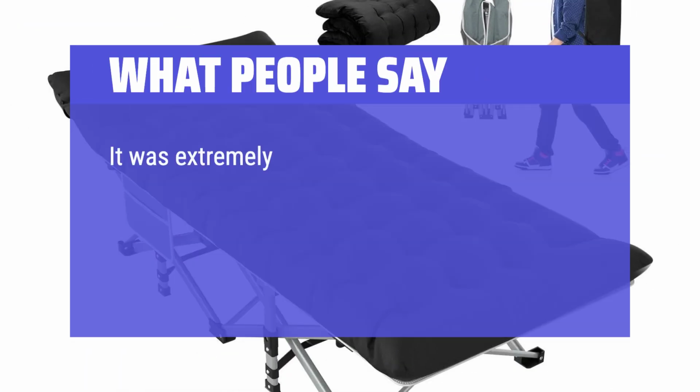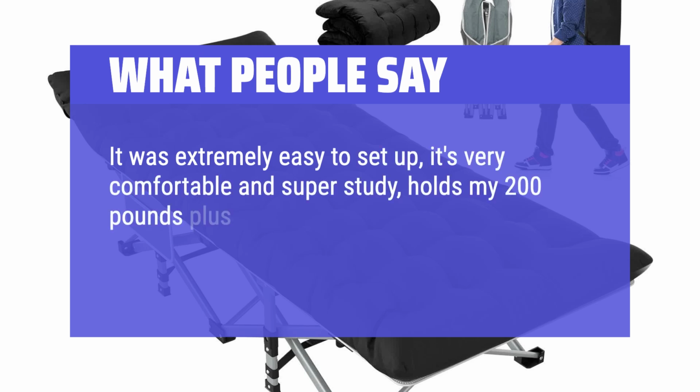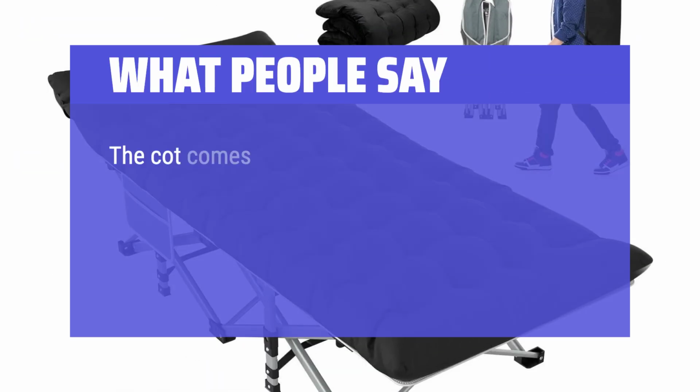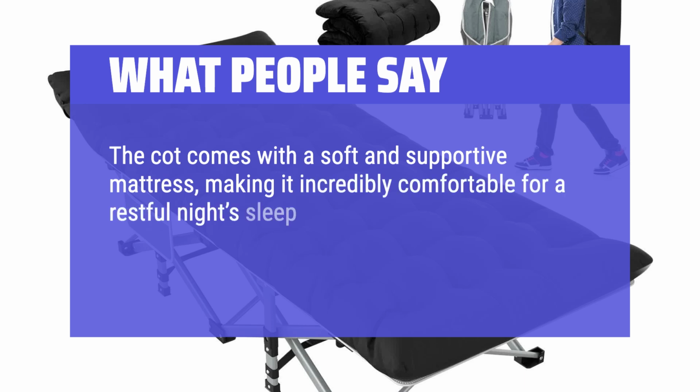What people say. It was extremely easy to set up, it's very comfortable and super sturdy, holds my 200 pounds plus my 100-pound dog too and folds up quickly for easy storage in the bag. The cot comes with a soft and supportive mattress, making it incredibly comfortable for a restful night's sleep.